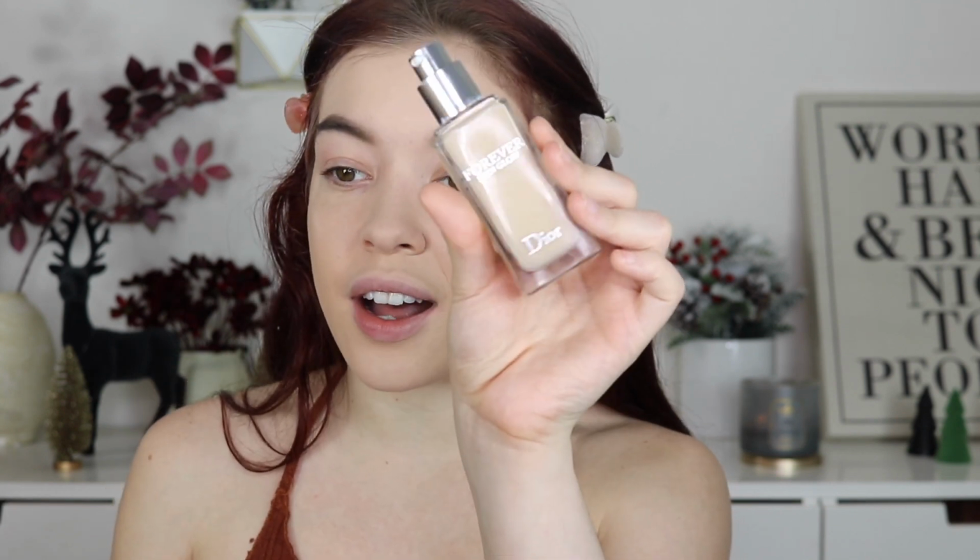And now I'm kind of sad because I only have one of the Skin Glow, but I only have the sample of the matte. So I don't know. Leave me down below what you think so far. I think that matte side actually looks pretty good.